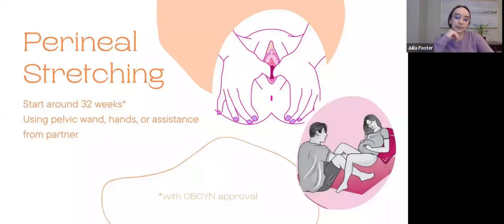Now, one thing that's interesting that has been proposed is that we could potentially start this perineal stretching during pregnancy. With your physician's approval, it can be started around 32 to 34 weeks, okay? Everyone's different on how often they'd like to perform it. Some people tend to do twice a week starting out. Some people like to hit the ground running and do it every day.